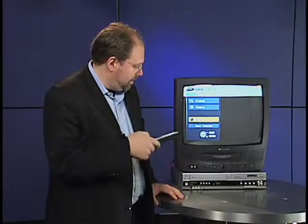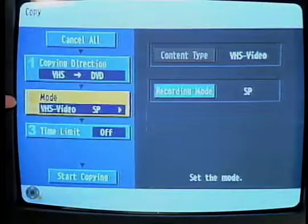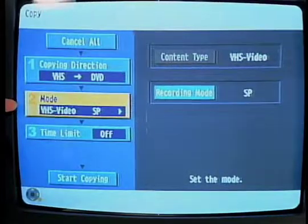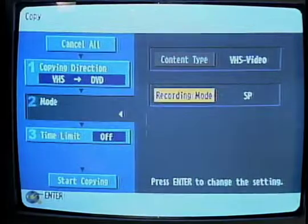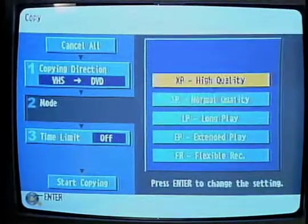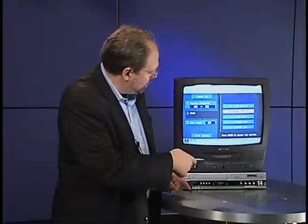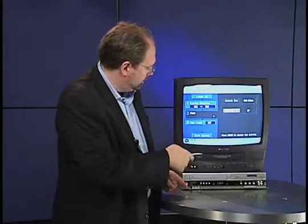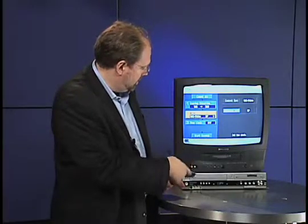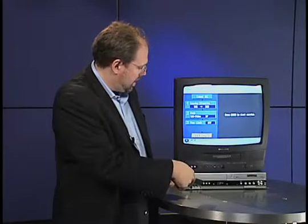And we'll bring up the copy menu. Here we have the copy menu. You see the copying direction, VHS to DVD, source VHS, destination DVD. Mode. See, we have recording mode. I always try to get the best quality video on the DVD myself. No time limit, and we'll start copying.